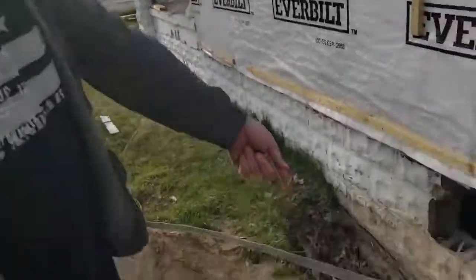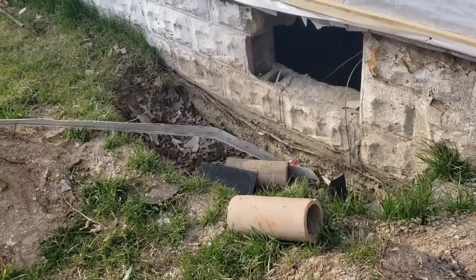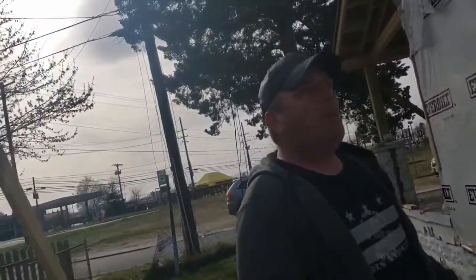Hence we dug down. We ended up digging down to see how far down it actually went. I'm surprised they didn't require you to do that to get the drawing submitted. They will. In this county of Maryland, I'm learning that you better do what you say you're going to do, because they don't necessarily always ask you for it before you apply for it.